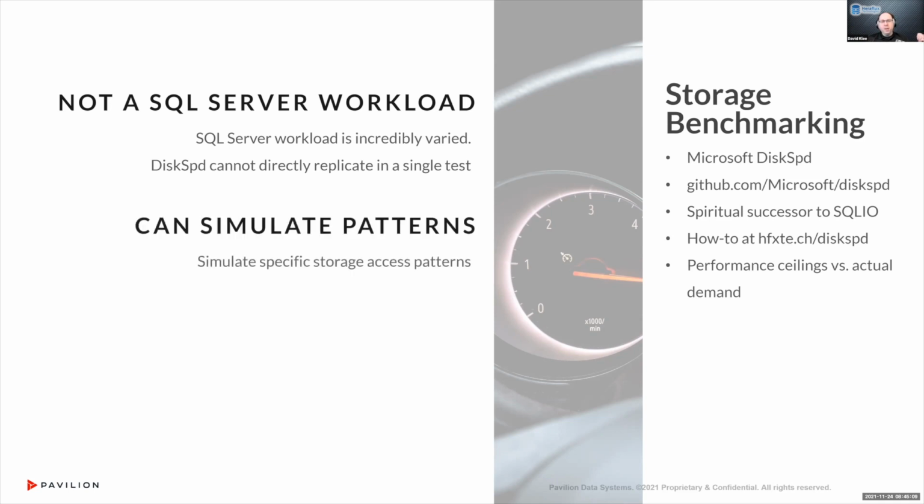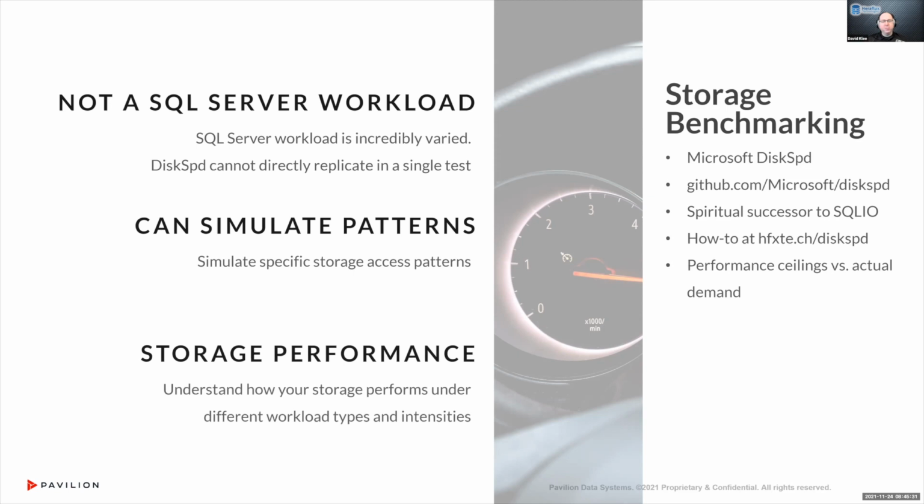But if you have this tool, you can simulate certain patterns in a given test. You can say X number of operations per thread, X number of worker threads, 80% read, 20% write, do random, do sequential. You can set block sizes, and you can start to get a sense of how the storage actually performs under varying degrees of workload types, intensities, scale, that sort of thing, and figure it out. Is storage the primary bottleneck?